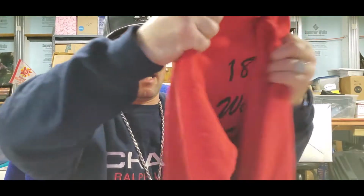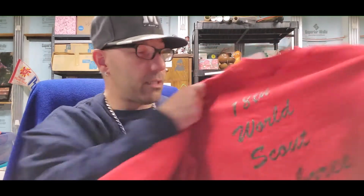Okay, got another vintage sweatshirt today. That's an old Screen Stars too. Look at that, printed in the USA. It's really cool. It's got the print on the back. This is the 18th World Jamboree, Kent Contingent, Dronten, Netherlands, August 1995.